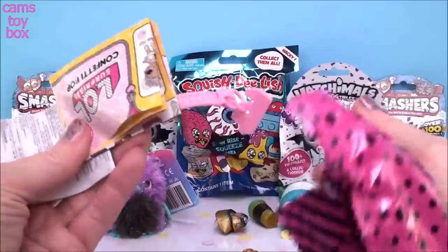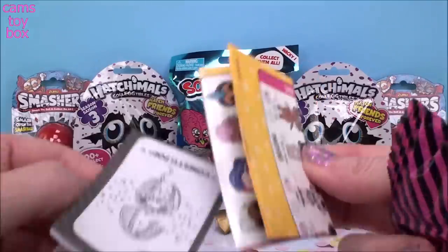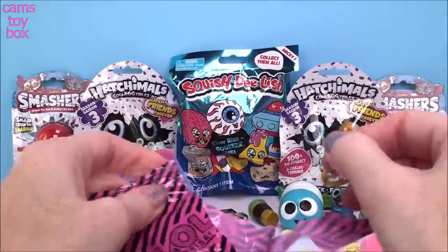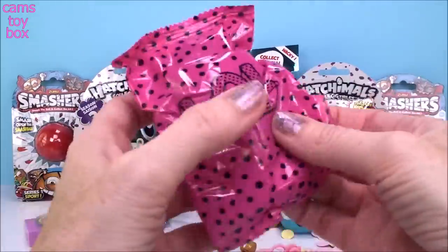All right, so inside we have our little handle. We split in half. It turns into a handle for the ball. Directions, collector's guide. We have a fabulous necklace here, little accessory, I love it. Matches the outfit and the shoes, and let's check out our doll.